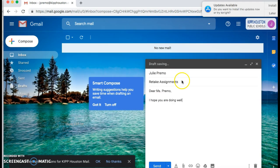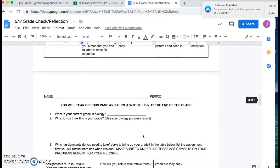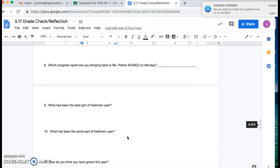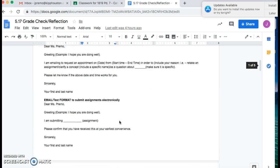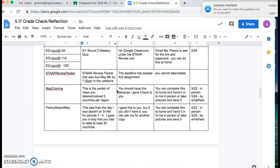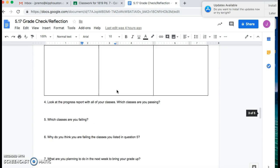So I hope that was helpful. Of course, call, email, text if you need anything. And what you are doing now is below there are reflection questions that you are going to complete. It's this page and this page. Make sure that you write your name on it. You are tearing off this page and turning it into the bin at the end of class. You are keeping the first two, like the first page that's double-sided, so that you have it as a reference. Okay? You are completing this page to turn in for your grade today.